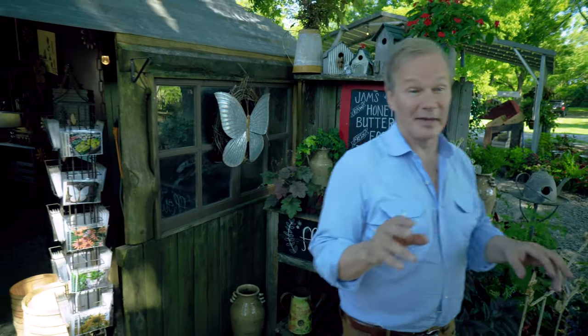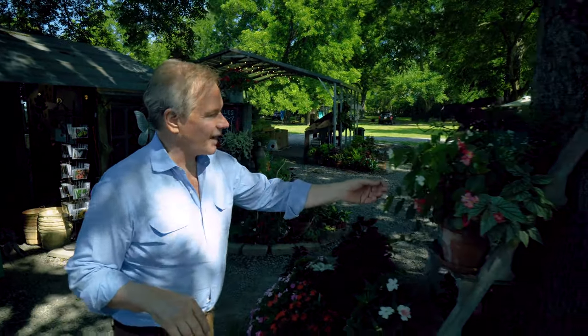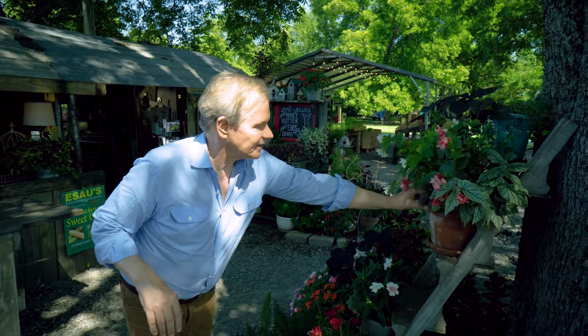Hey, to underscore my love of begonias, and something I'm going to be planting a lot more of next year, are just a couple up here I just noticed of these dragon wings. This is a mixed container of them.